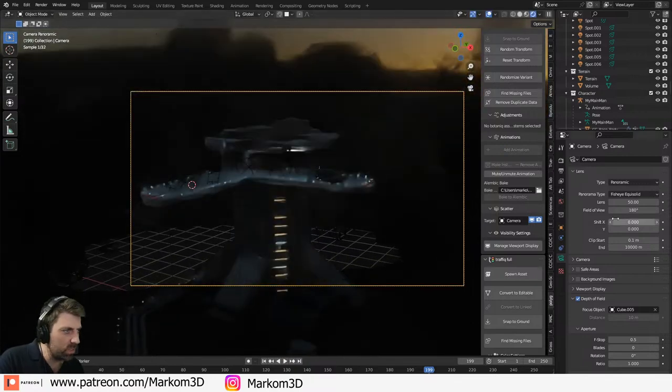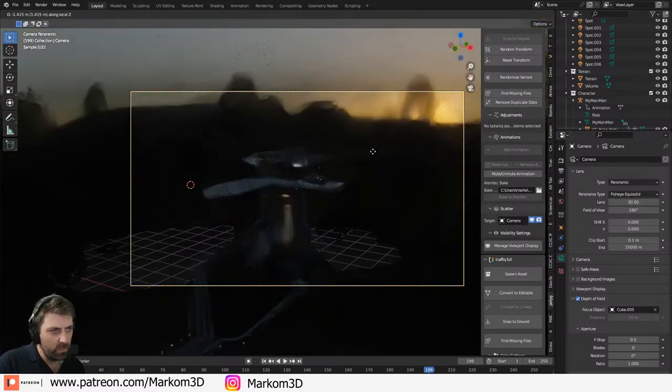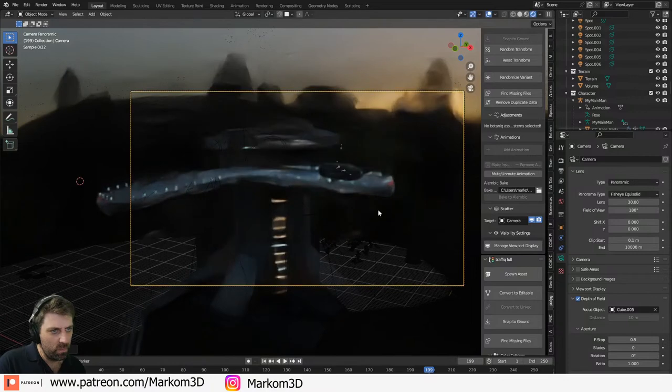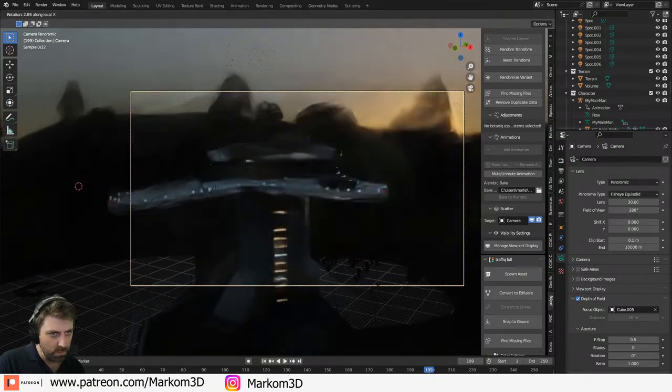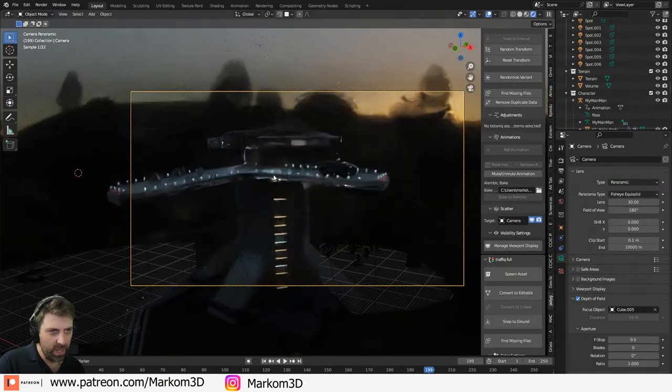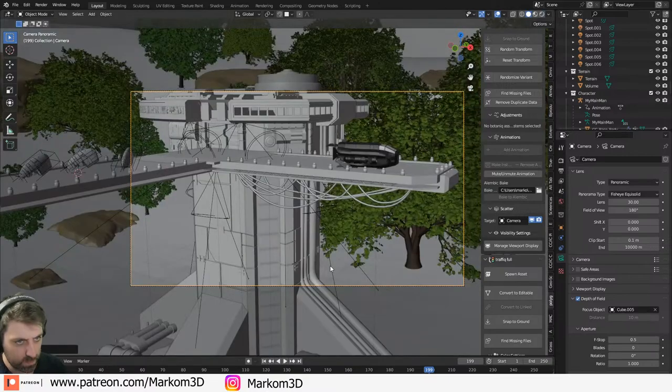Okay, I do want that sun. Maybe if we go 30. And then this is where we can kind of come in and add in more. Yeah, the ground textures are going to have to be fixed up, I think. But yeah, let's just put it in and see what happens.